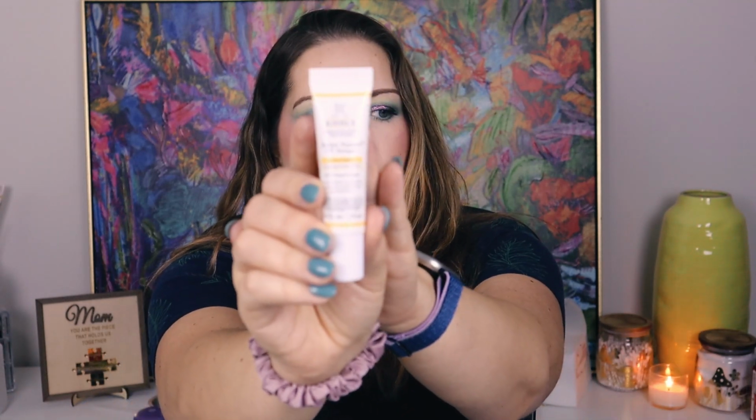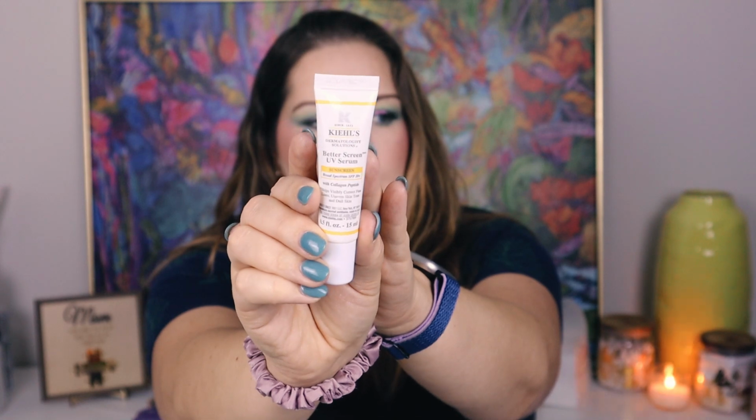On the topic of SPF, I did use up this little sample from Kiehl's. This is the Better Screen UV Serum. It is SPF 50 plus, and I liked this.